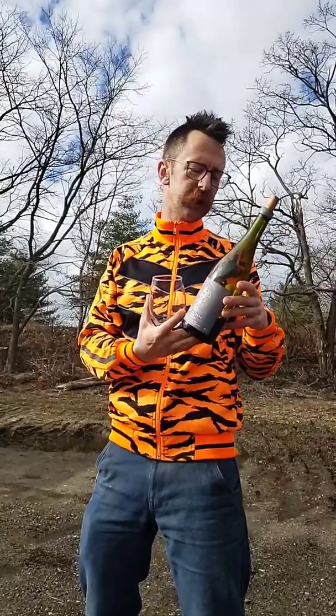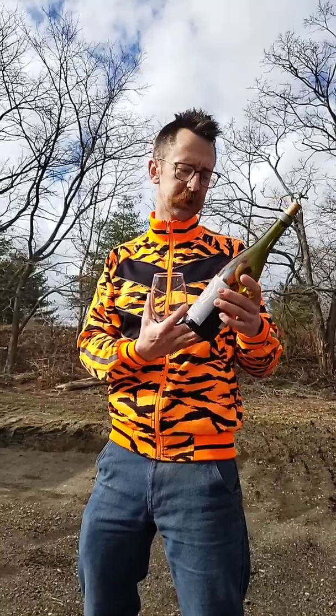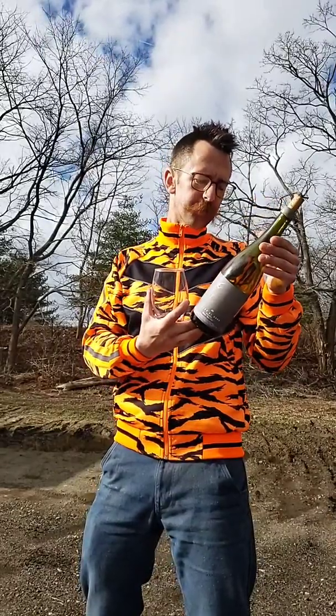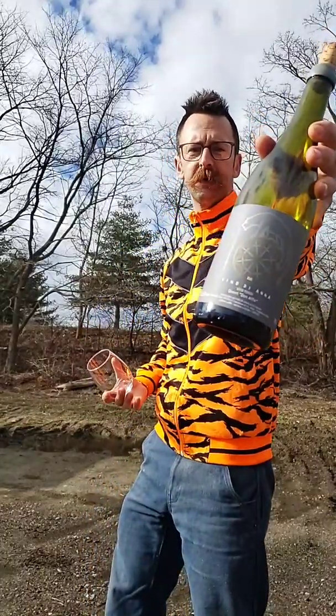I want to be clear that making this in Georgian qvevri hasn't obscured the voice and the character of Mount Etna. It's just a slightly different expression. It tastes very traditional, very old school, but it's also very elegant and pretty. So really impressive. I'm super excited that I have these wines now.